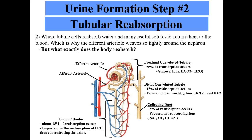The next step in urine formation, tubular reabsorption. And remember, step 2 and step 3 are happening at the same time. So as this fluid now gets pushed through the glomerular capsule and into the tubule, it's going to make its way through the tubule towards the collecting duct where all of this is happening.